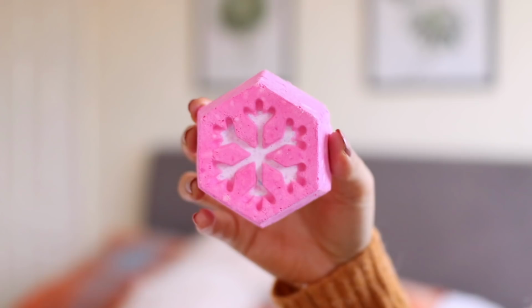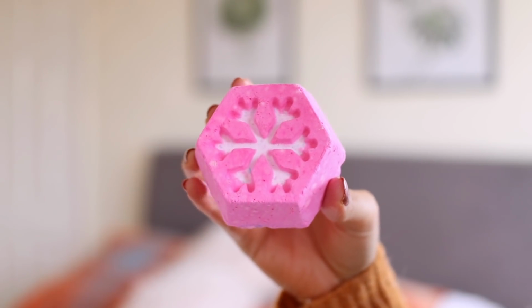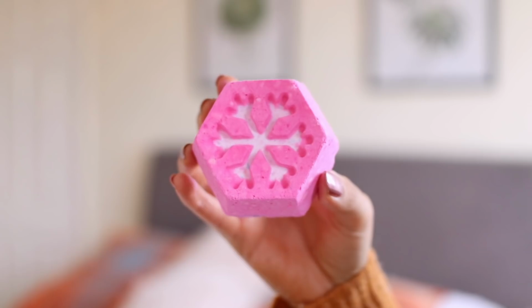So the next one we have is one for you pink lovers out there, and this is called the Cheery Christmas, and this is a bath bomb. It's pink, it's kind of like a geometric kind of design, and you have the embossed snowflake. This to me smells really clean, really classic, but with a hint of sweetness and like cocoa in there as well. It just smells really delicious and sweet, but not in the Snow Fairy kind of way, in a darker, more rich kind of way.